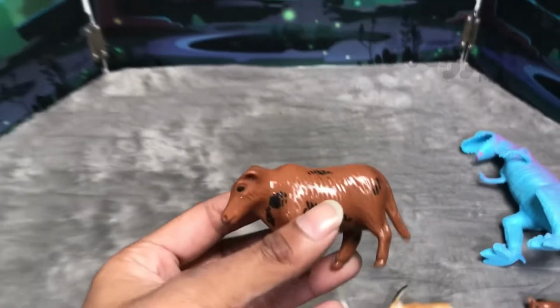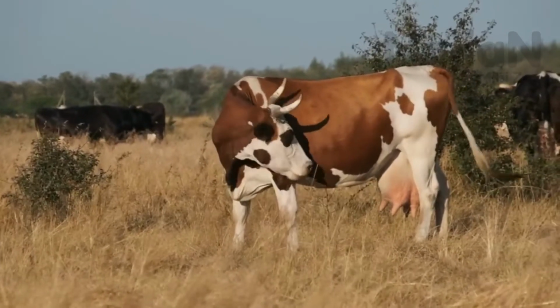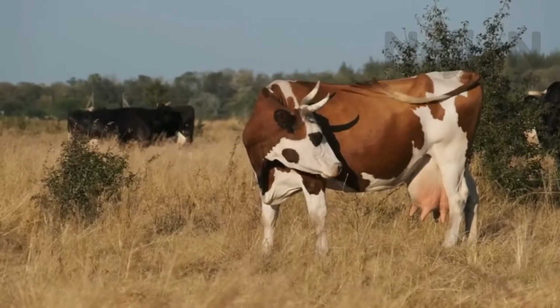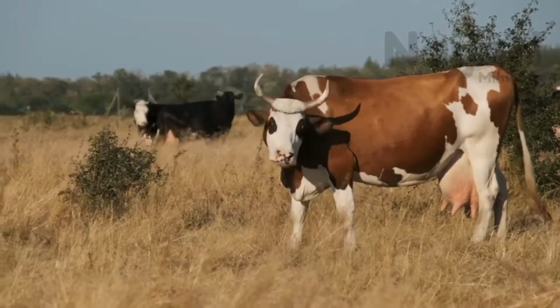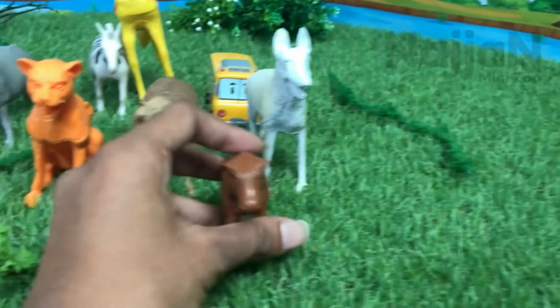I will take the cow and put the cow here.